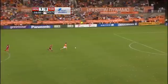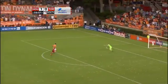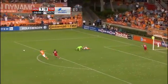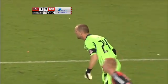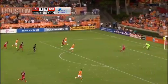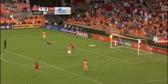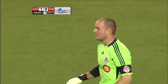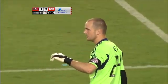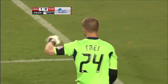Eckersley can't get to that one, and this is Will Bruin going through on goal with a chance to seal it for Houston. Great stop from Stephen Fry, one-on-one with Bruin. But now here comes Clark, and Fry once again. Wonderful save from Stefan Fry. Twice called upon to make sure his team still has a chance in this game with 10 minutes left to play.